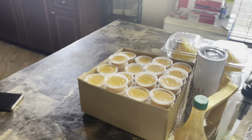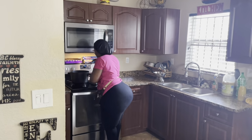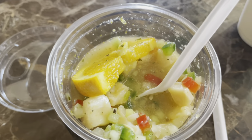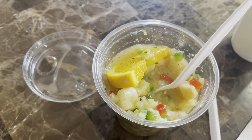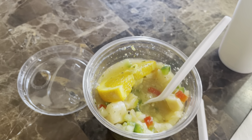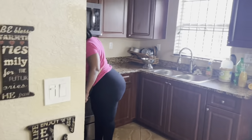Now we gotta do the conch fritters with Miss Kat. You see, she got a little dipping sauce that she made. Lemonade. Special sauce. Miss Kat got them chunky, conchy conch fritters. Man, this conch salad, bruh, it's to live for. And I mean, the spices, it's like your mouth just goes cuckoo. And she got a little dipping sauce for the conch fritters. And Miss Kat doing her thing.